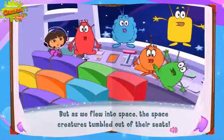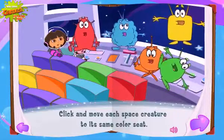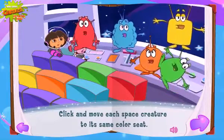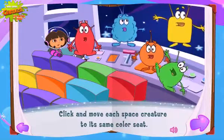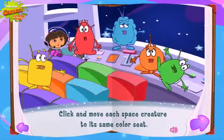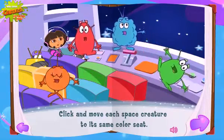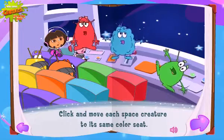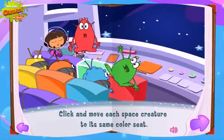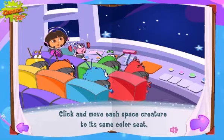But as we flew into space, the space creatures tumbled out of their seats. Click and move each space creature to its same color seat. That's not it. Try again. Seat. Inky seat. Yay!